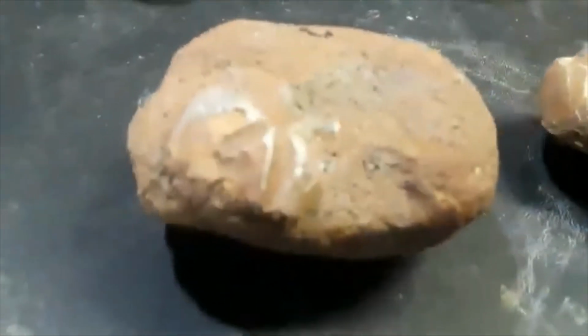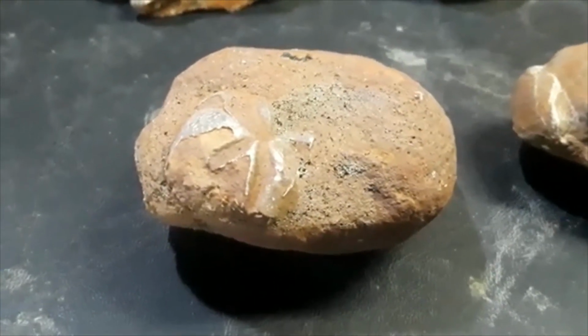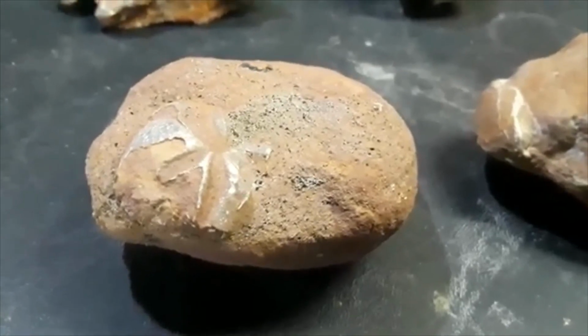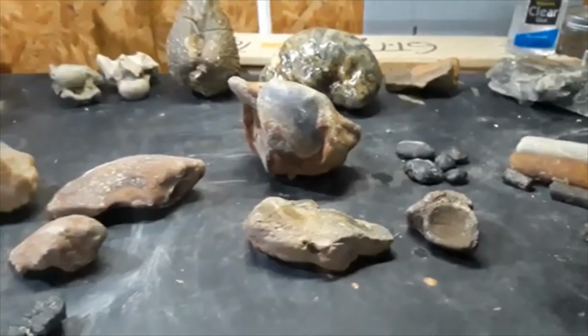And there we go. We're back to the sea urchin. That was the last one of the day. The tooth, actually, I was able to find out what that was. It's in a case right now getting cleaned up. So, and there you go. There's what we have for today, the biggest part of it.